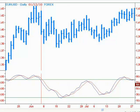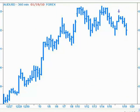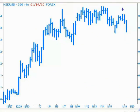Well, I don't want to finish with a loser. The next two setups aren't reversal bar setups, but they're lower high top setups in the AUD-USD and the NZD-USD. They wound up working out really well. Each pair declined over 200 points over the next couple of days.